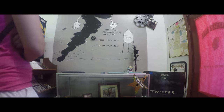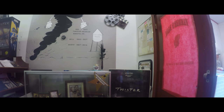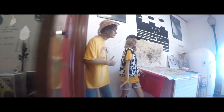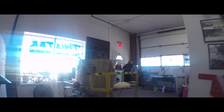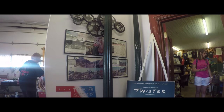So have you had the museum here since they shot the film? I was reading on the internet, this used to be the filming base, was it? Mm-hmm, the location office. For 20 years we've been here. We kept thinking we'd get to retire someday, but people still keep coming.